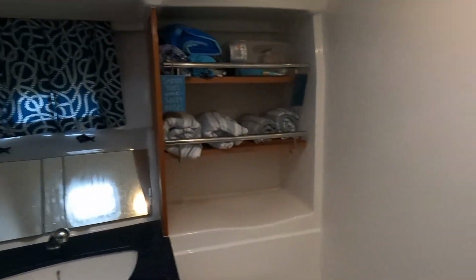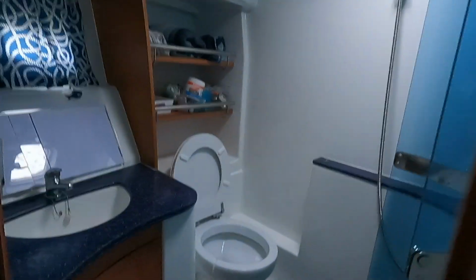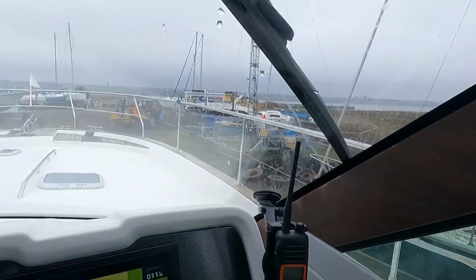So this is the day heads. Again, you can really feel that heating coming out from down there. Storage locker, loads of storage around here, and then this has its own heads compartment, ensuite. Lovely and spacious. Nice commanding view.